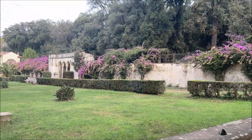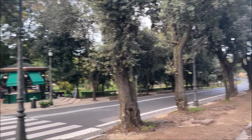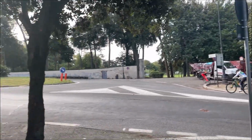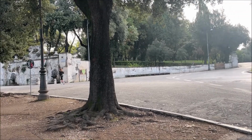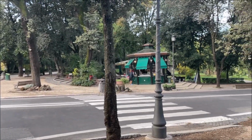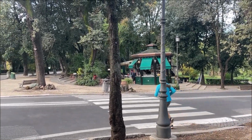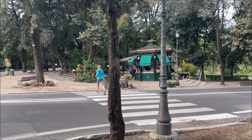This little walk is really turning out to be fantastic. This area here is really nice and neat. A lot of people out walking around, dogs. A little cafe stand over here that I'm gonna stop and get me something to drink as I finish up my walk.